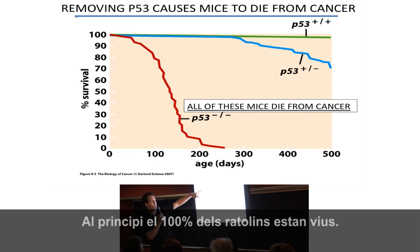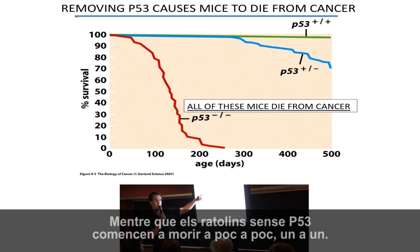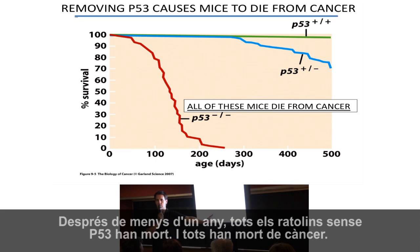At the beginning, all of the mice are alive, 100%. And at the end of 500 days, the normal mice with p53, in the green line, are still alive. Whereas the mice with no p53 all start dying, one by one by one. After less than a year, all of the mice with no p53 have died. All of the mice die from cancer.